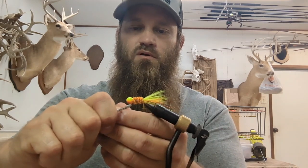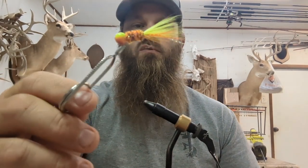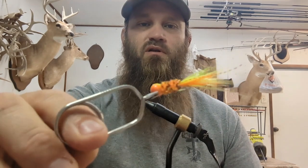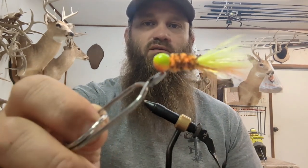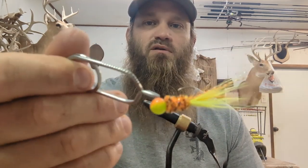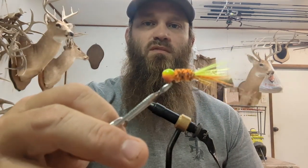Now that jig's finished. It's ready to go. This is one of the jigs we're gonna be fishing with. This is one we've been catching a lot of fish on. Just thought I'd tie you guys one so you could see it tied. It's a really nice looking jig, and it catches. That's a go-to jig.